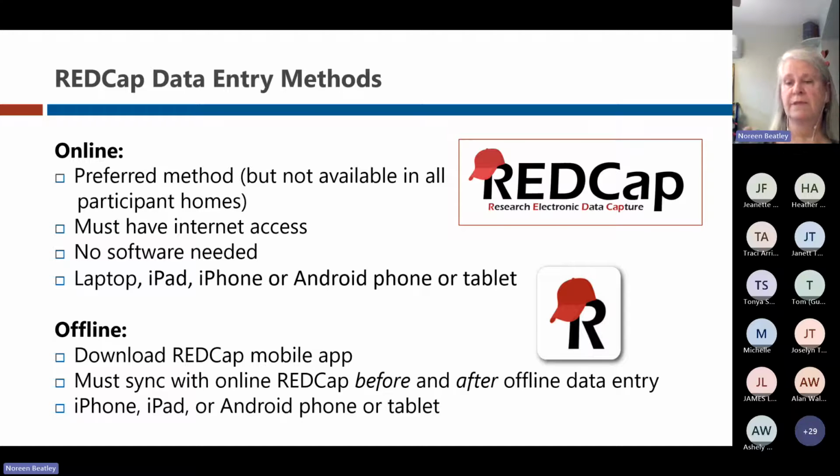Okay, let's see. Yes, whoever just put that, you can log into REDCap, Google, whatever, through any browser system. The one thing is that not everyone will have access to the offline, which is the REDCap mobile app. Only the people who will need it in the field. And in that case, you're going to have to download the app, however you get your apps on your mobile device, from Google Play or iTunes. You're going to have to download it on your tablet or your phone.